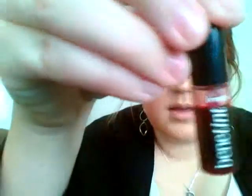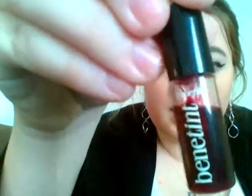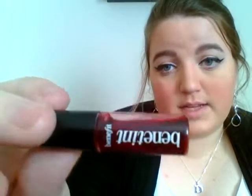I guess next I'll do, oh wait, hold on. No, I have this for face too. This is from Benefit Cosmetics, and it's a rose tinted lip and cheek stain. I have never used it on my lips. I won't use it on my lips. I just don't. I don't know. It makes me feel weird to use it.